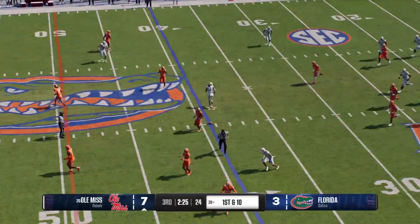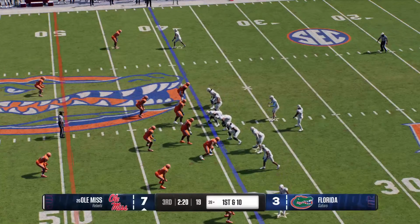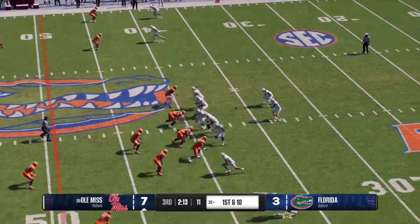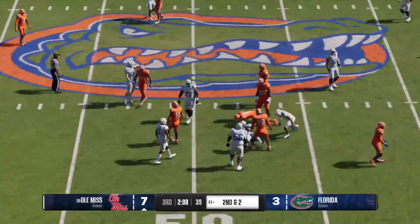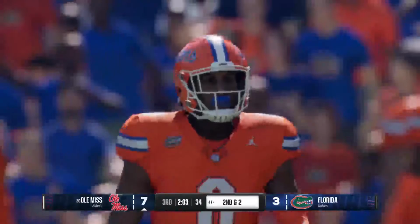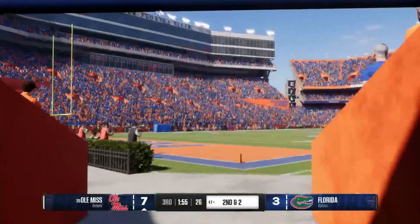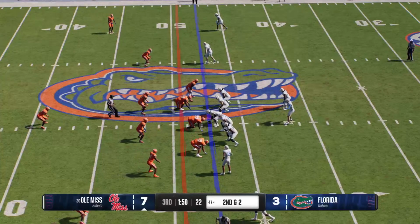The Rebels racing to the line in the hurry-up. The give to the tailback. Creating some space, getting just enough good blocking, and they've got it up to the 47-yard line. Coaches always harp about staying ahead of the chains, and when you can run with that type of efficiency on first down, man, you are doing just that. 8-yard pickup on first down leaves them with 2nd and short.